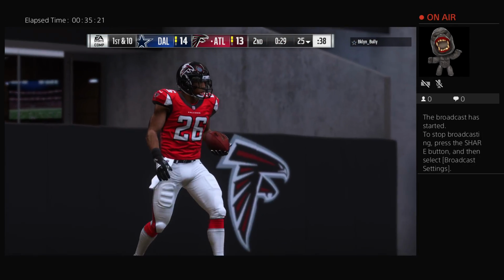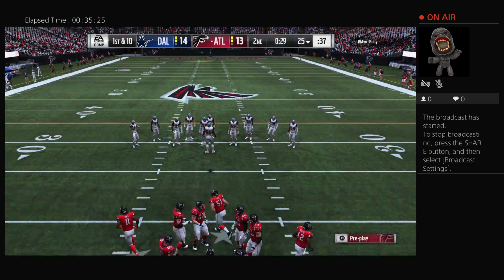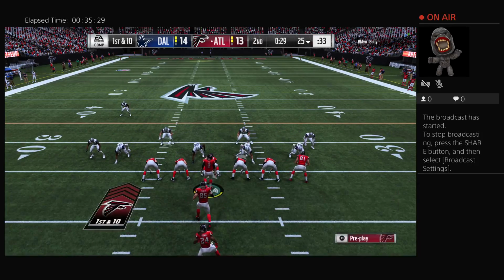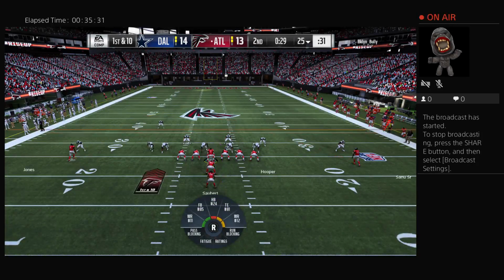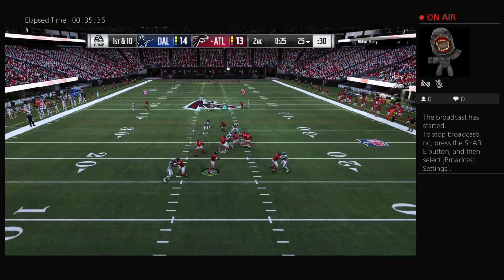Atlanta now coming out on the field. And with time quickly fading here in the second quarter, not sure how aggressively, offensively they want to play this. I think we'll find out just how much they trust their guys in this situation if they decide to take a shot.